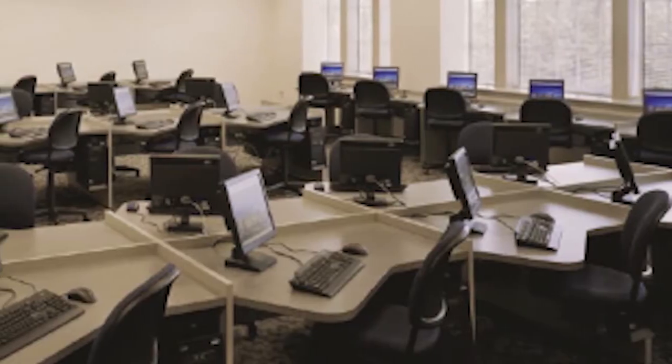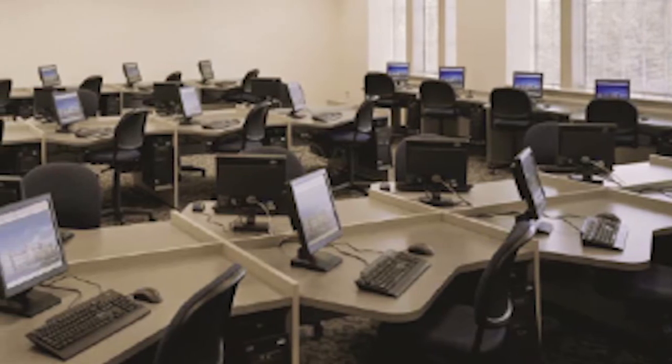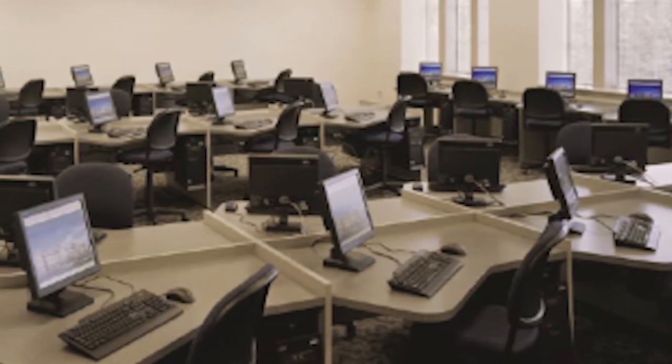A third thing that will happen in TechCentral is the computer stations aren't all just typical workstations. There's a variety of workstations. Some people may choose to sit down and have a long session at a computer, and that will be a fairly traditional workstation with a wide work surface and a typical keyboard and so forth.